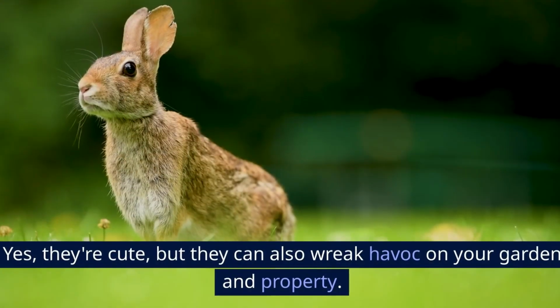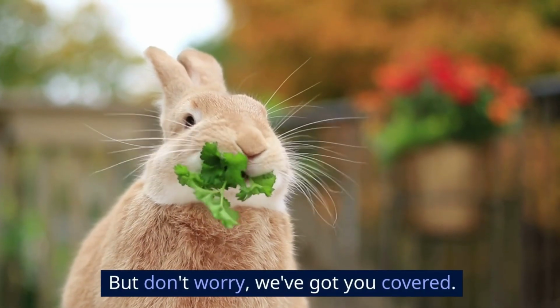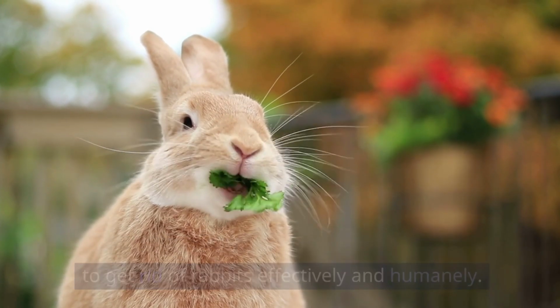Yes, they're cute, but they can also wreak havoc on your garden and property. But don't worry, we've got you covered. We're going to walk you through a step-by-step guide on how to get rid of rabbits effectively and humanely.